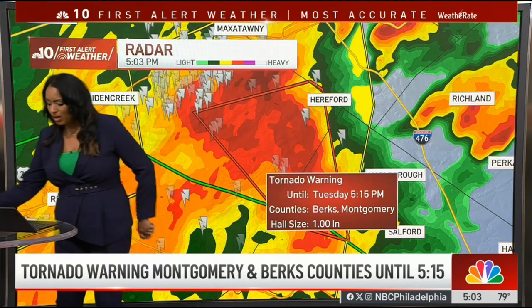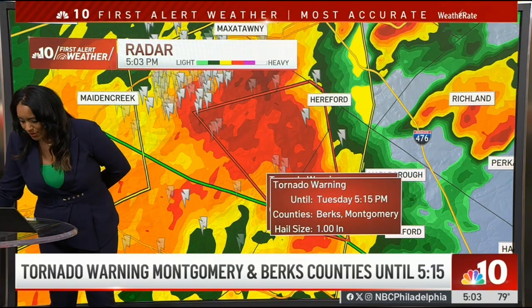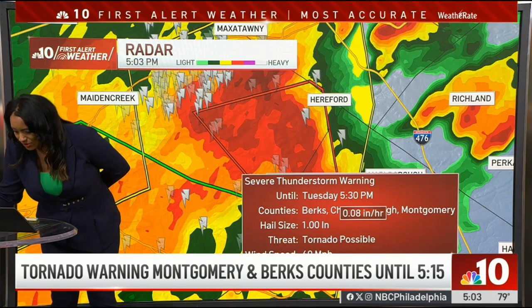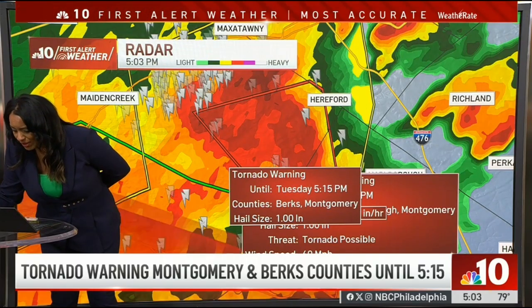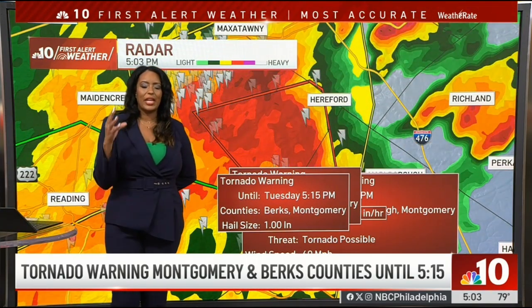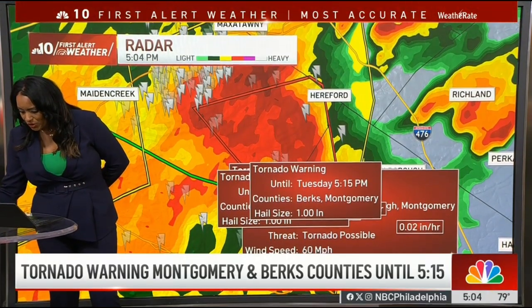So we're going to go ahead and call off a few more names that are within this particular tornado warning, because again, that is the most important thing: if you are inside of this tornado warning, it means you need to be taking cover and you need to get away from any windows in your home. You need to head to the lowest level. So I just want to zoom in here and show you.